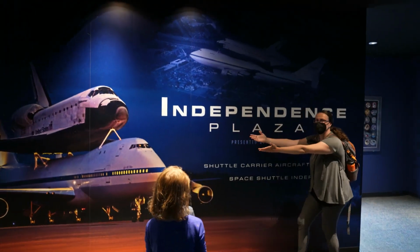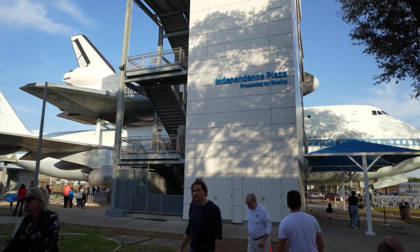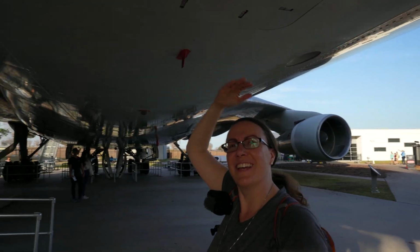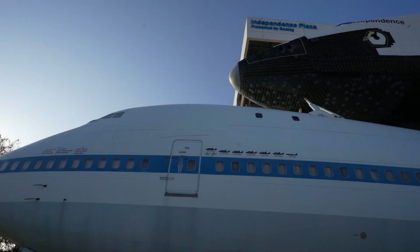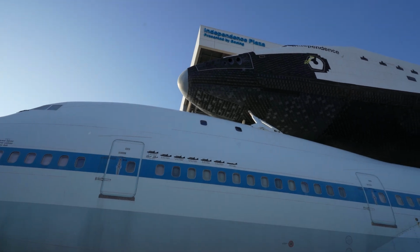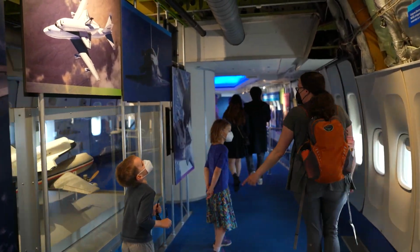Independence Plaza is right outside the main museum. This is where you can see the Space Shuttle Independence mounted on top of the modified Boeing 747 that carried it from place to place. Both the Space Shuttle and the plane are exhibits that you can walk through.